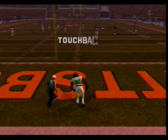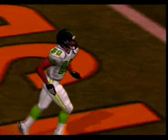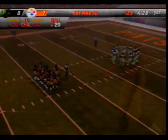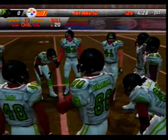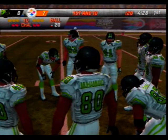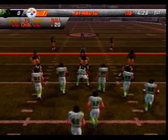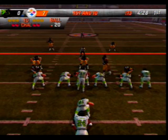This one is taken by Muhammad. They don't want to fall out of contention early, so they'll be looking to put together some kind of scoring drive on this possession. First and 10. Ball on the 20-yard line.